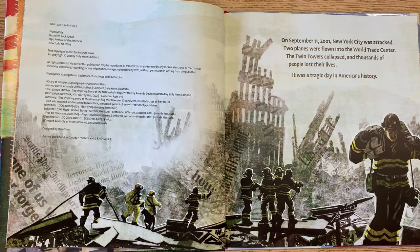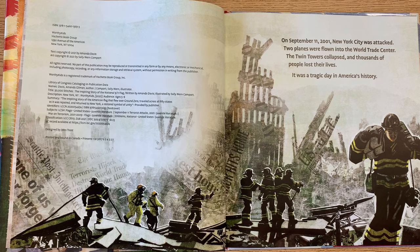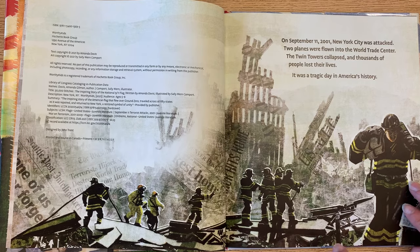On September 11th, 2001, New York City was attacked. Two planes were flown into the World Trade Center. The Twin Towers collapsed, and thousands of people lost their lives. It was a tragic day in America's history.